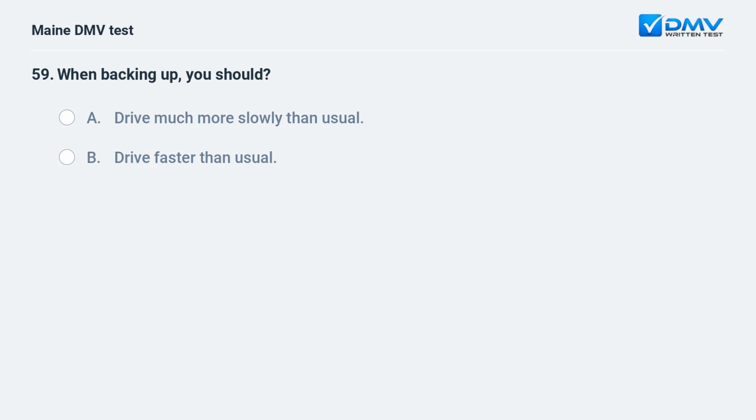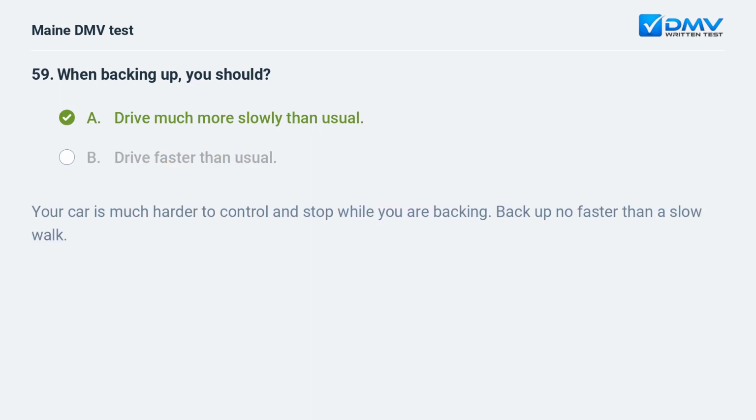When backing up, you should A. Drive much more slowly than usual. B. Drive faster than usual. A. Drive much more slowly than usual. Your car is much harder to control and stop while you are backing. Back up no faster than a slow walk.